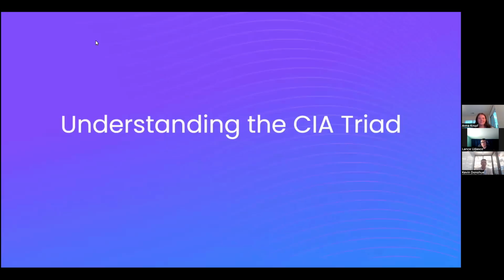All right, I believe this is where I'm going to take over. So I wanted to help establish a definition of what information security is. I feel like everyone has a broad understanding of what they think it is, but it's hard to really capture in words. So I like to use something that I used with my father-in-law, and I thought it really helped him. Let's go to the next slide here.